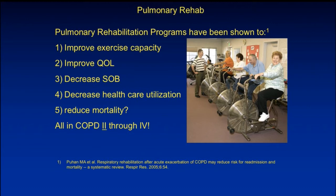They cannot do stuff because they're short of breath, and because they cannot do stuff, they become more short of breath, deconditioned, and they can do even less. So the way you push back on that is to do the exact opposite of what is getting you into that vicious cycle, which is to do exercise, which you would think is the last thing that these people would want to do. You're not hurting their lungs by having them exercise.